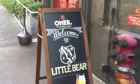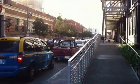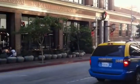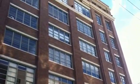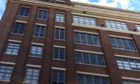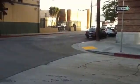Here we are at the corner of Mateo and Industrial Street, the real anchor of residential living in the Arts District. This is the Biscuit Company Lofts. Very high-end residential building up above Church and State, a very high-end restaurant. We're looking out here now.